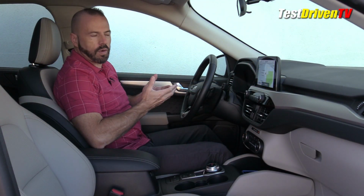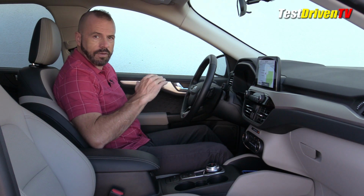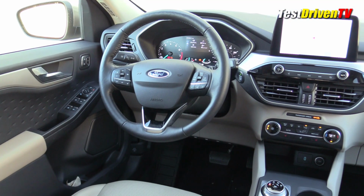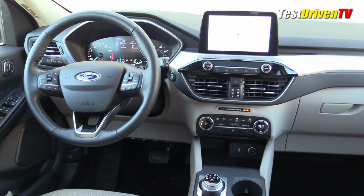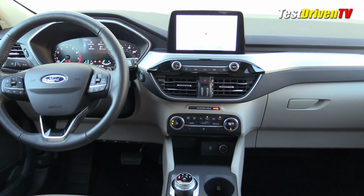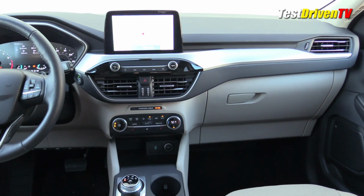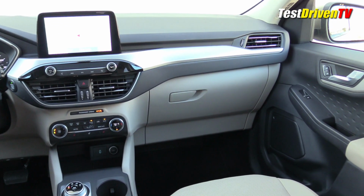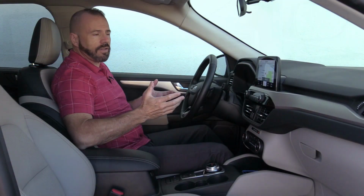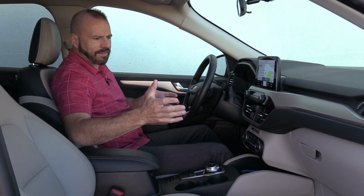The interior of the Ford Escape is very much like the exterior, dramatically toned down from the last generation. Last generation had a lot of character, a lot of design appeal, and as I sit in this interior, it just feels dumbed down compared to the last generation. There's a lot less design element, there's a lot less material quality, and it just seems like it's decontented. As I look around, there's a lot of hard plastic around me. This almond colored plastic, it's like a computer.